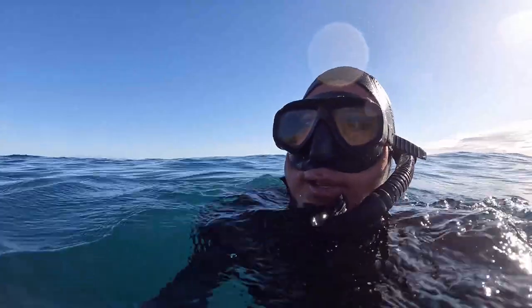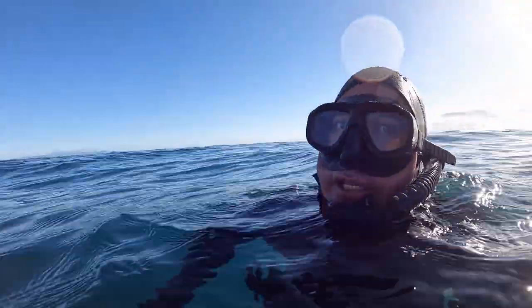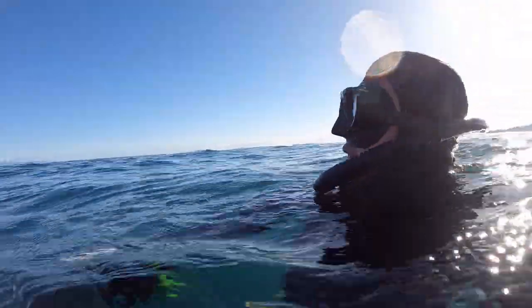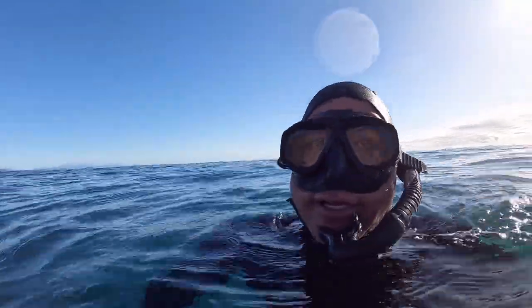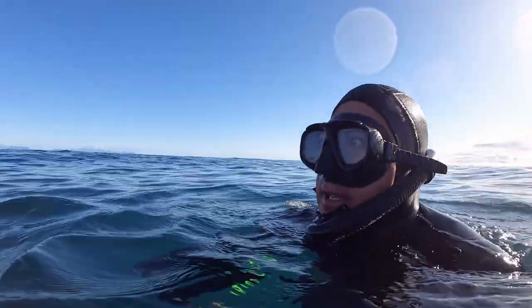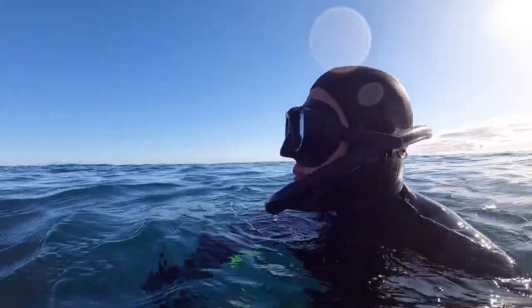Dirty, but still looking, guys. As you can see, it's not really clear, but just diving. Want to see if I can spot the crayfish.